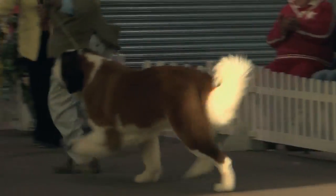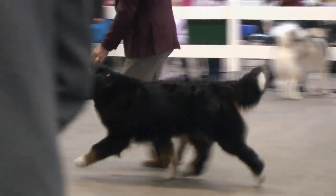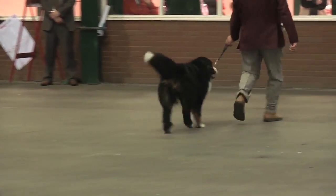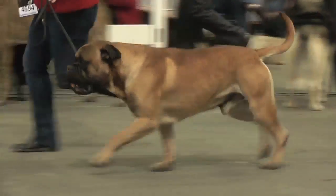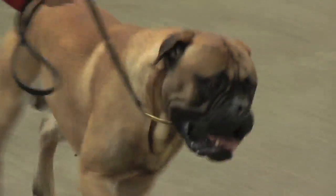And he and the people he works with are working so hard to get really good sound St. Bernards in the ring. And then we had a very nice moving Bernese bitch, a champion from the West Country, coming in second. A very powerful, again good moving bull mastiff male all the way from Renfrewshire, I think, in Scotland. And fourth was a young brindle Great Dane bitch.